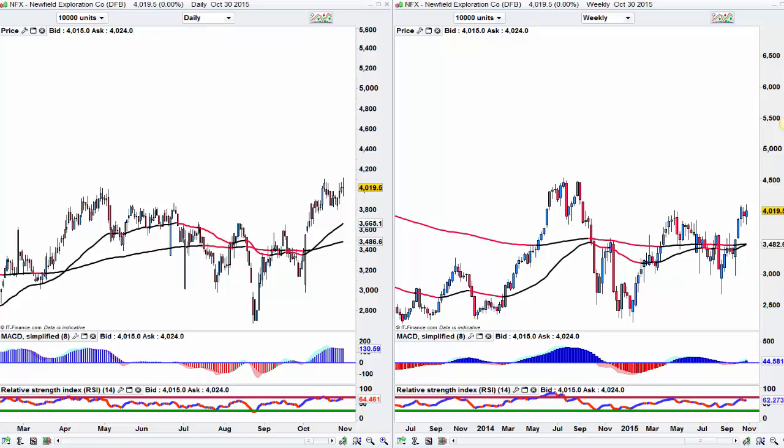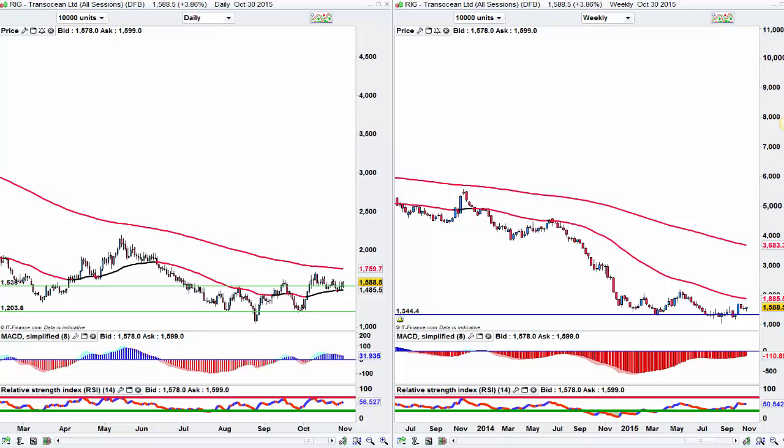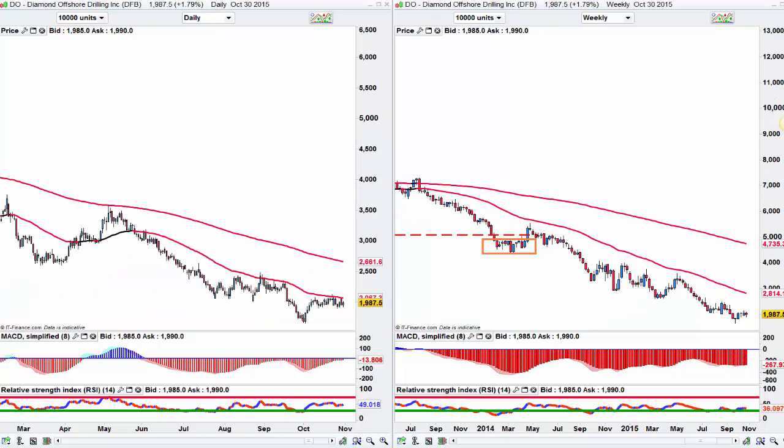What's the other one I want to look at? That's not. Let's look at Rig. I like Rig. I think that's got room to go, and I would look at 1540 as a pullback with a stop in the 1480 area. Let's look at Diamond Offshore. Can't get through that 50. We start closing above 2060, and I think that could lift off.